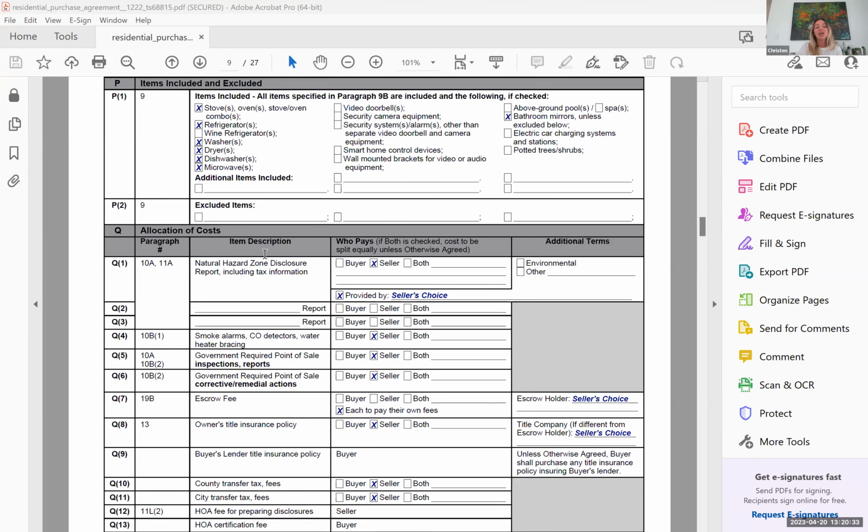Okay, allocation of costs. So in this section under Q, before I move on to allocation of costs, does anyone have any questions about what we've discussed so far? I'm going to take that as a no. Okay. Section Q.